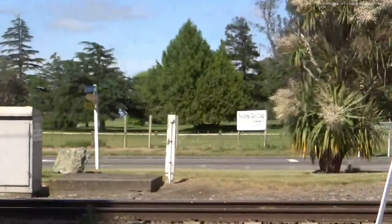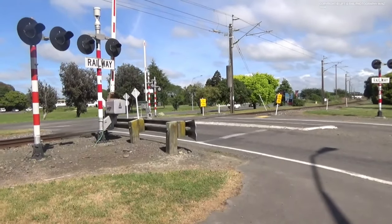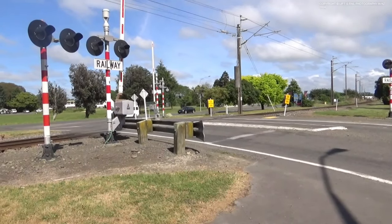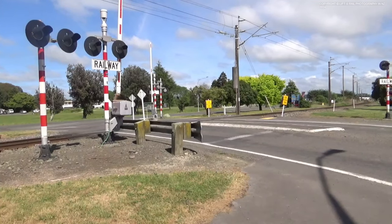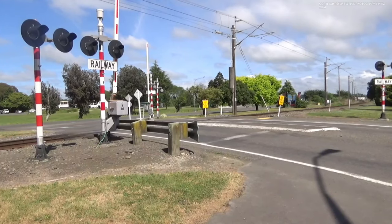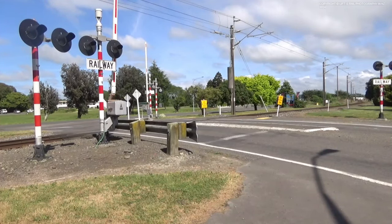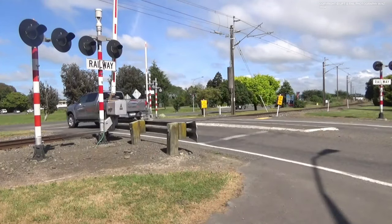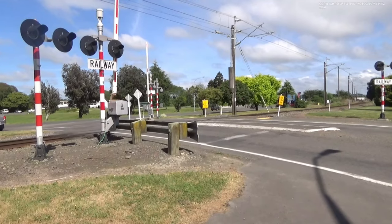So yeah, now there's not really much, so yeah, it's kind of disappointing how they've replaced the Safetran Type 3 e-bells with Western Cullen Hayes e-bells. However though, Vance Street Level Crossing in Shannon, which my most recent video of that should be out soon if it hasn't already been released, has also had the same treatment as well.